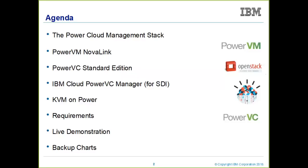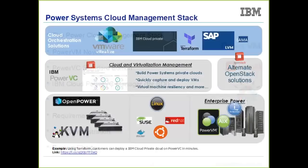We're going to go through the different editions of PowerVC that are available, talking about the features and the functions that are there. We're going to touch a little bit on KVM on Power. So this is not our older product, PowerKVM, but basically support for the community or the third-party vendors, or well, I guess soon to be IBM vendor with the Red Hat acquisition in line, their support for KVM in the Linux operating system. I've got some information on requirements down at the end, and hopefully everything, knock on wood, will go well, and we'll be able to do some live demonstration of a PowerVC system we have running in our lab today. And with that, let's go ahead and move forward.